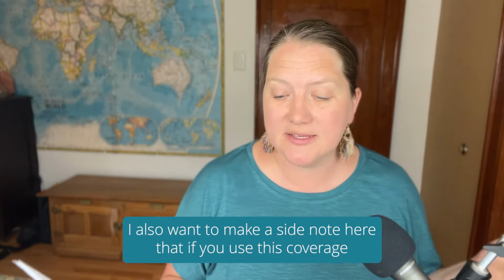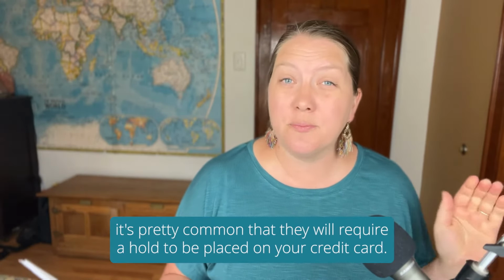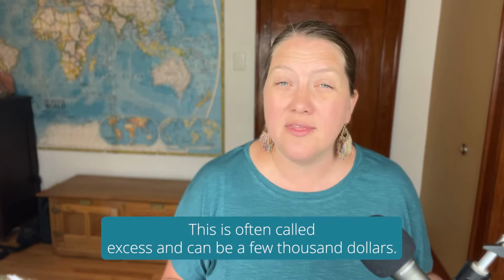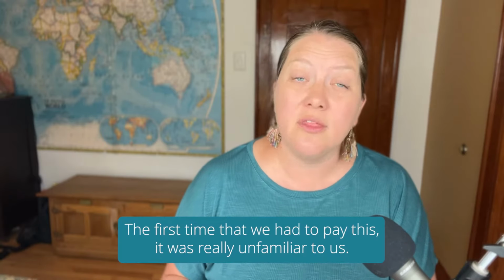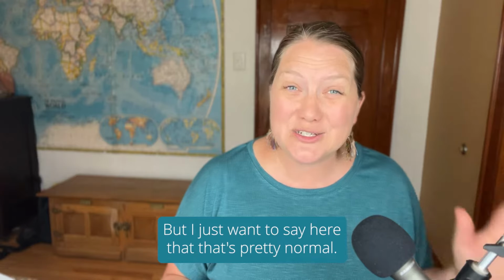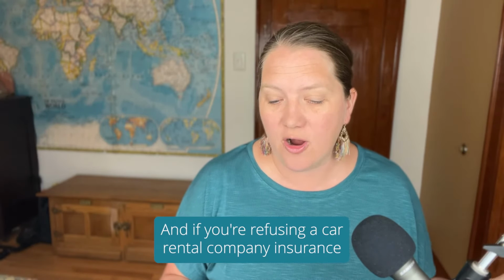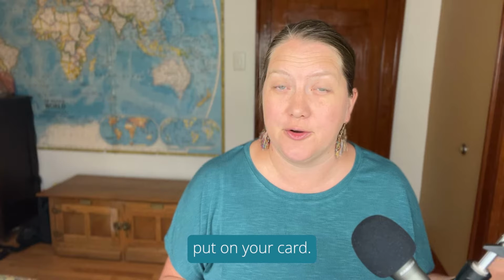I also want to make a side note here that if you use this coverage in other countries, it's pretty common that they will require a hold to be placed on your credit card. This is often called excess and can be a few $1,000s. The first time that we had to pay this, it was really unfamiliar to us. But I just want to say here that that's pretty normal. And if you're refusing a car rental company's insurance in another country, you can often expect to have a large hold put on your card.